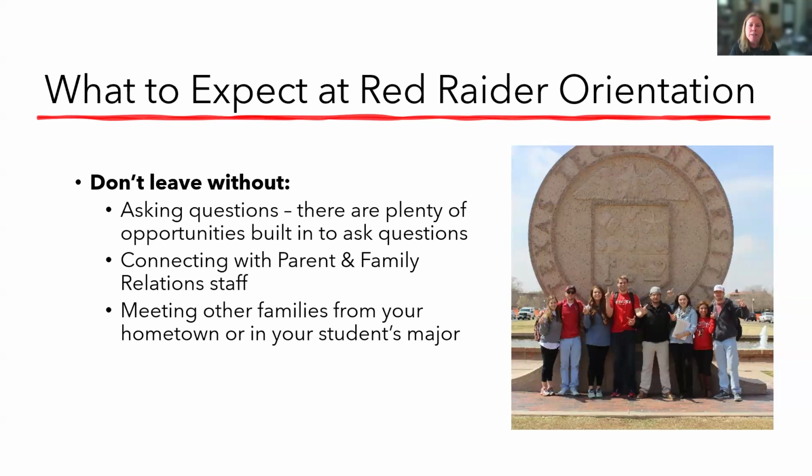When you're at the colleges, you might want to make sure to make connections with other parents and family members whose students are in the same major as yours. So that would be great for you all to have those folks to reach out to, commiserate, celebrate, and ask questions of each other.